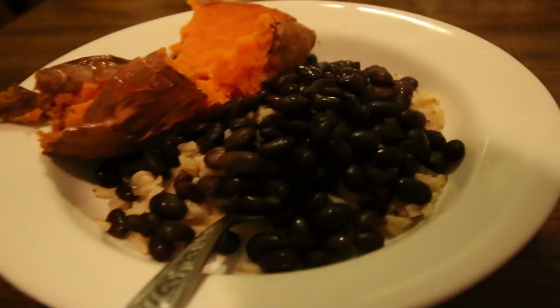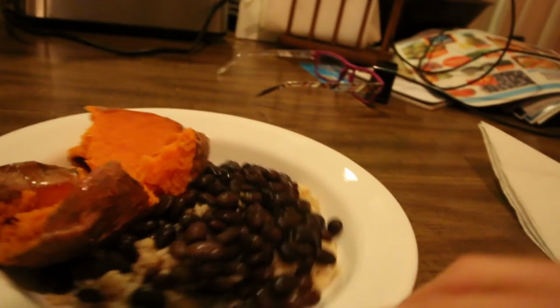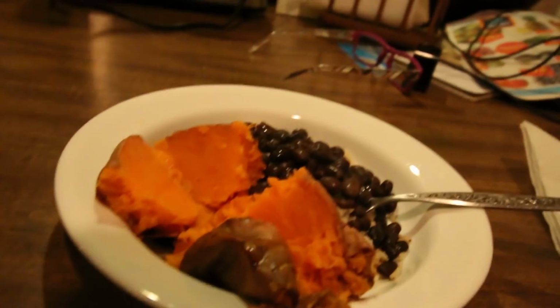I know most people have rice and beans, but I like to have beans with a little bit of rice. Also a sweet potato. I'll probably actually have a second sweet potato. The other ones are still cooking. I just got really impatient because I wanted this one to cool off as fast as possible so I could eat it as soon as possible and enjoy it.